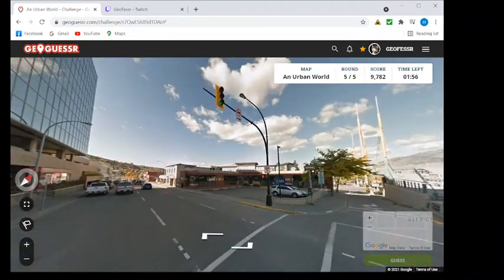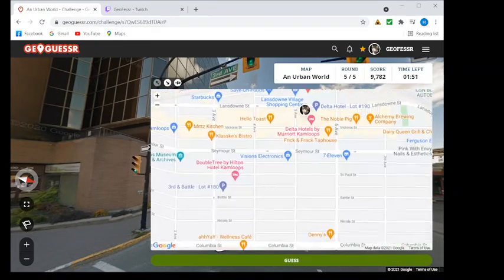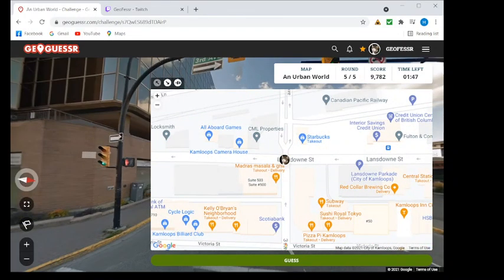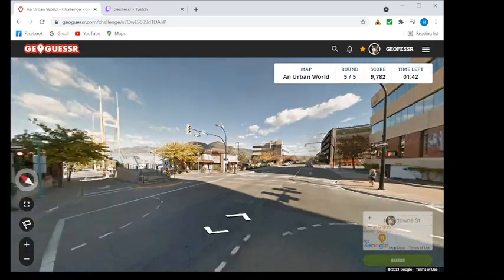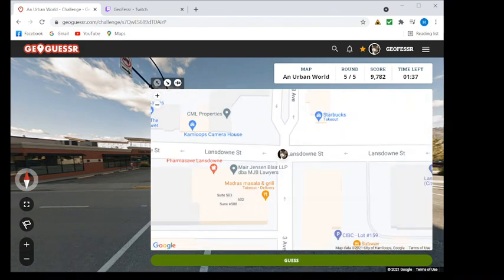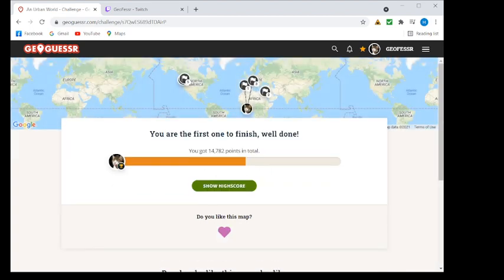It's Lansdowne and Third, and 2 meters. All right, so then that map's done. All right.